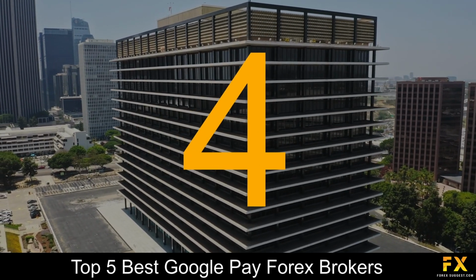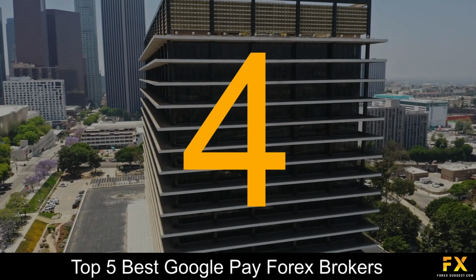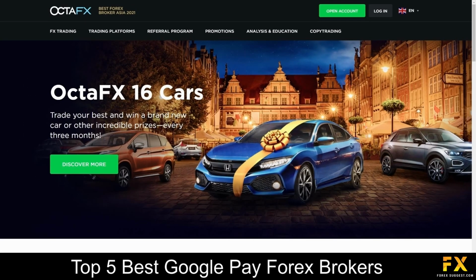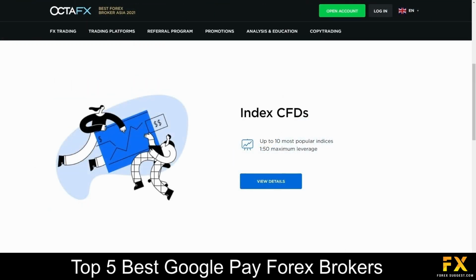At number 4 on our list is OctaFX. OctaFX is an online broker that was established in 2011. As OctaFX is regulated by the Financial Conduct Authority, or FCA, over 300,000 traders use OctaFX as their preferred financial broker. Specializing in trading and offering services through Forex, index CFDs, commodities, and cryptocurrencies.